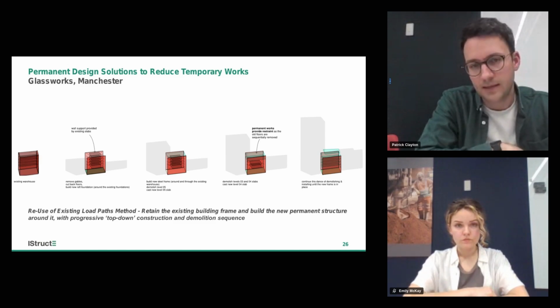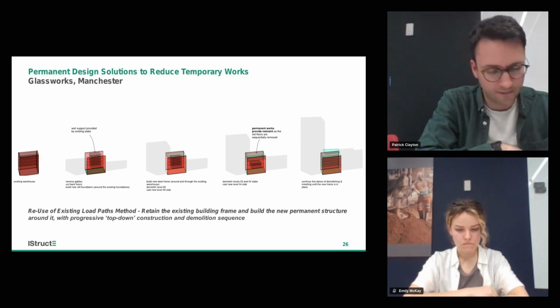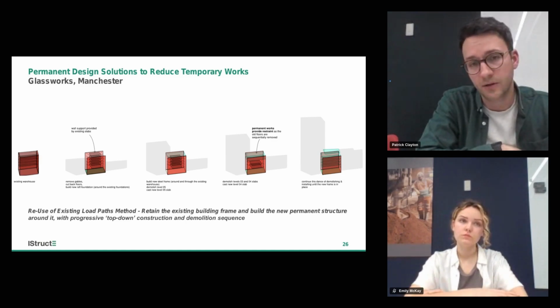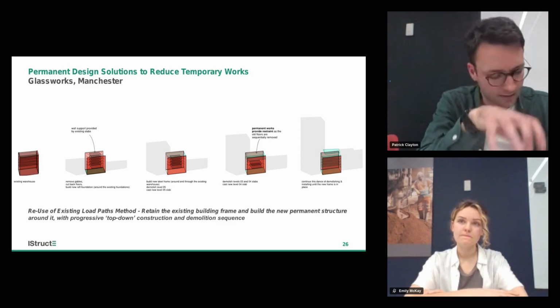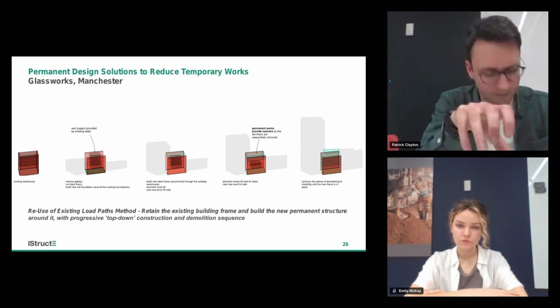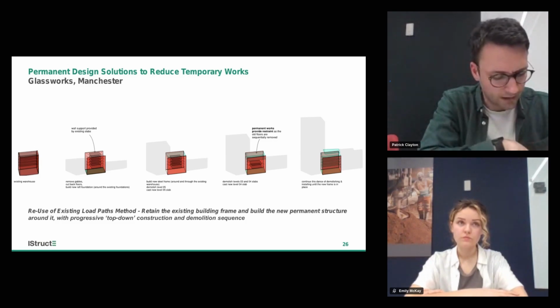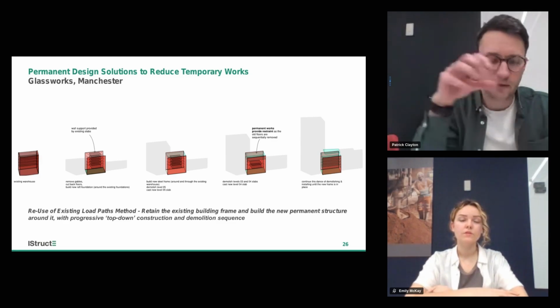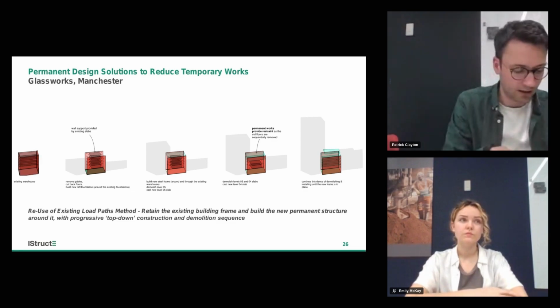Another key challenge was getting the permanent foundations in at this stage. So the raft foundation then went in for the permanent solution. That then allowed the permanent columns to be installed off the new raft, whilst the existing building frame is still there and still stable. And the existing facade is still tied to the existing frame at this point. We did have to form localized pockets within the floor to allow the columns to come through there.